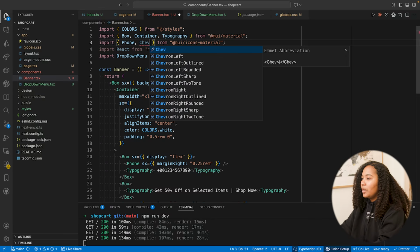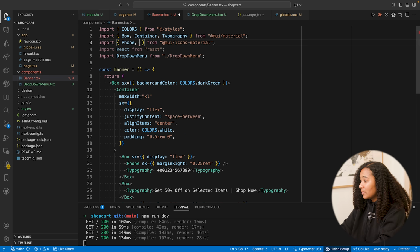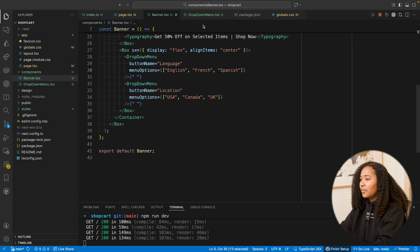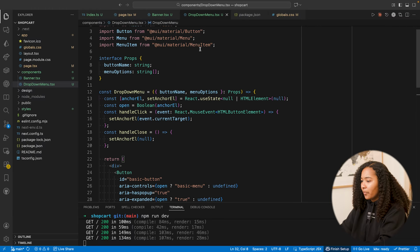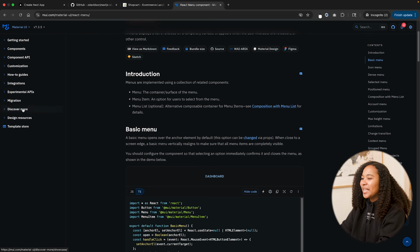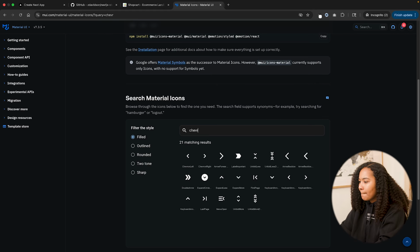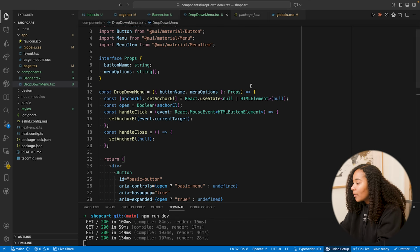Oh, sorry, one more thing. We need a chevron, I believe it is. So let's see if there's a chevron down. Down, or arrow. Downward. Let's see if that works. Arrow downward. That would be part of our, I'm importing into the wrong component. Let's see if the arrow downward, actually I can just check Material UI. They have, I think, an icon section, and we're going to say chevron, expand more. That is exactly what I'm looking for.